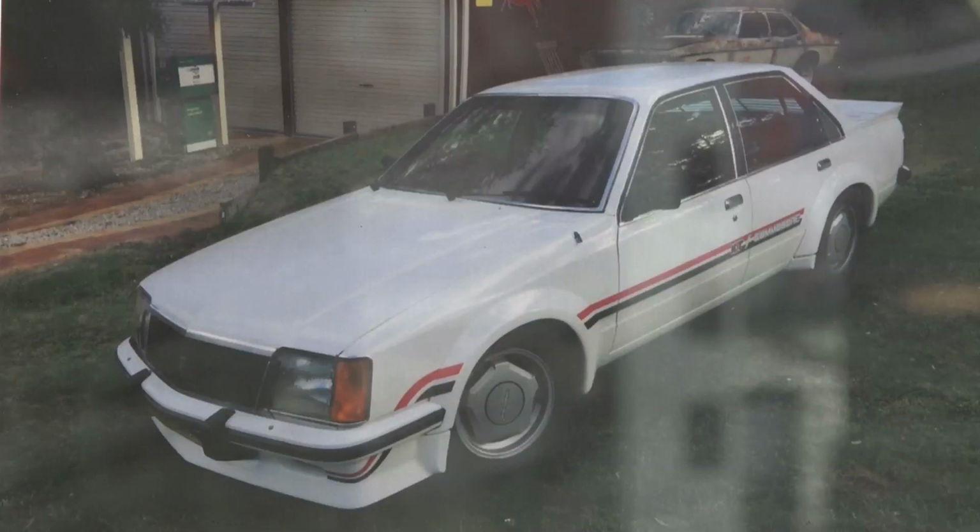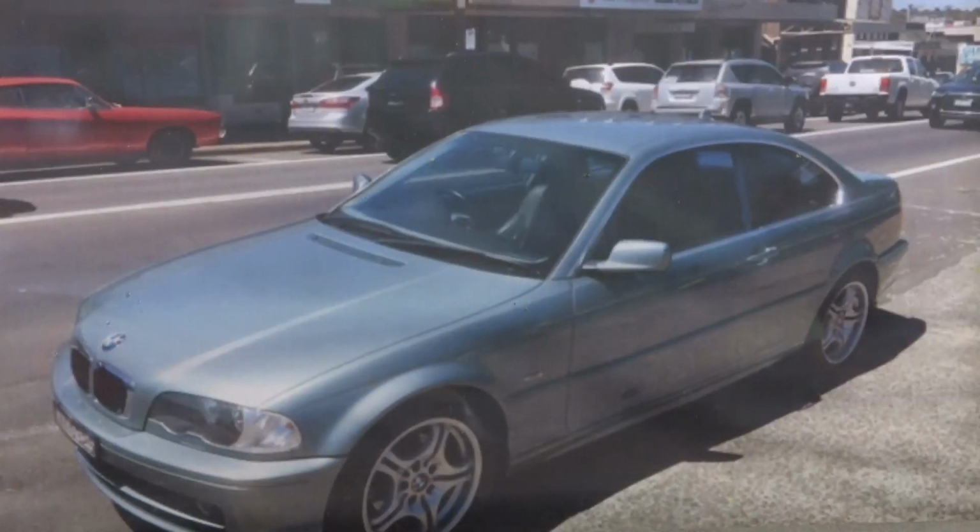VC Brock. VC Brock, yeah. When I sold the Brock Monza, it was a bit of a trade deal, so that came along for a little while. Another BMW, Phil. Another BMW, that's my daily driver, and that's a great car, two-door manual car, good fun, so sporty.